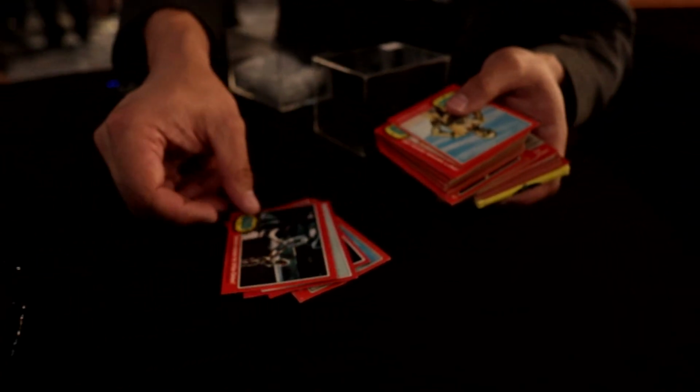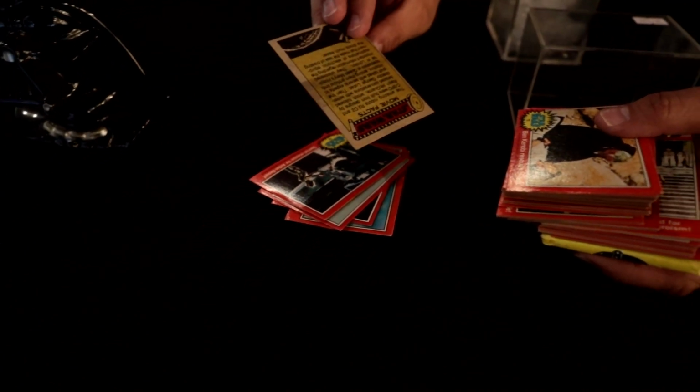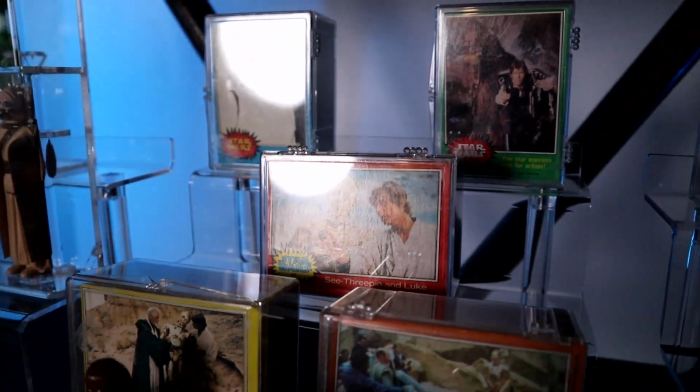So on top of the grading run, I'm also going to be starting another series on the Star Wars Topps cards and doing a complete history and video archive of those vintage cards. And I'm honestly excited about that. It'll be a shorter series when it's all said and done, but I'm hoping it will be the only set of videos that you'll ever need to watch to fully understand those card sets. And I will be going through every series ever produced by Topps from 1977 to 1985.